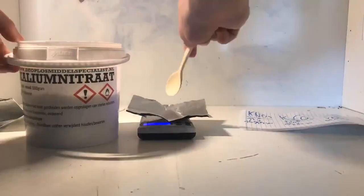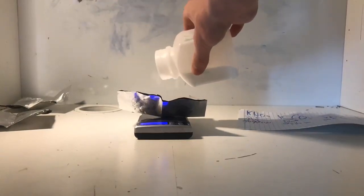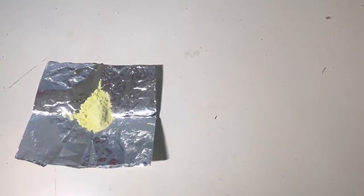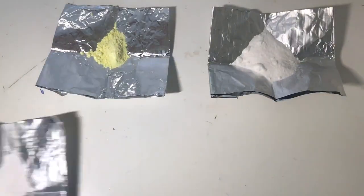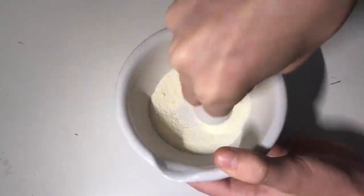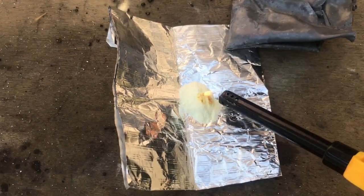So to make a batch of yellow powder, I mixed up 55 parts of potassium nitrate, 27 parts of potassium carbonate, and 18 parts of sulfur. After I've mixed all the ingredients, I put them in a mortar and pestle and grind them for about 5 minutes until it's a nice, fine, unfortunately slightly yellow powder. So we take a small bit of the yellow powder and light it up and see if it explodes.